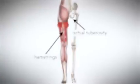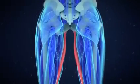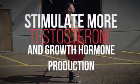Next, for our fifth exercise, we have the deadlift. While squats focus more on your glutes and your quads, deadlifts will help you target your hamstrings a whole lot more. However, deadlifts don't only work your hamstrings, they also work your quads, your inner thighs, your lower back, your rhomboids, and your traps. Because so many large, powerful muscles are involved, you can once again lift a really heavy weight, allowing you to stimulate more testosterone and more growth hormone production.